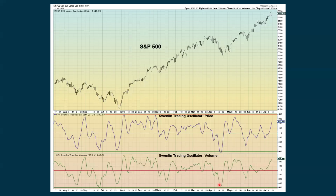Then we look at the Swenlin trading oscillator, and this to me is on the border between a primary indicator, the ones that I make my decisions around, and a secondary indicator, which I just use to confirm the primary indicators. This is right on the border. That's why when in the daily videos, I have it yellow instead of orange. Well, this was developed by Carl Swenlin, and we have a component to this based on price and volume. We're above zero in advancing, and so this is positive.